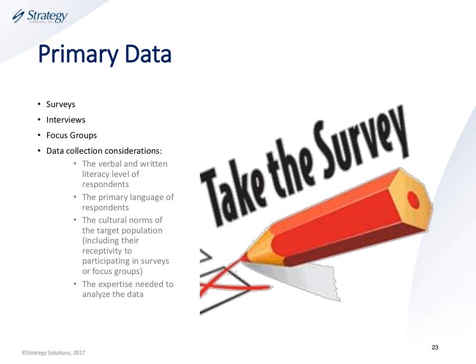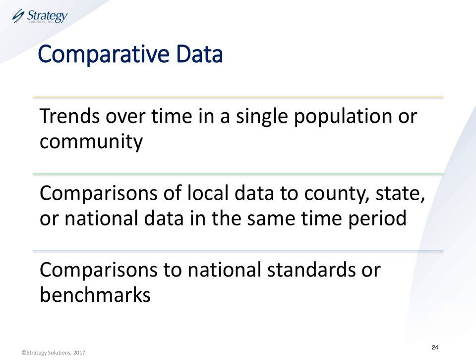The cultural norms of the target population and the expertise needed to analyze the data are things that you need to think of. Comparative data: trends over time in a single population or community, comparing what happened with your last needs assessment to the data that you just pulled down for this year's needs assessment. What are the trends? And then talking about and focusing on those that are a negative trend. Comparisons of your local data to county, state, or even national data for the same time period, and comparisons to national standards or benchmarks.